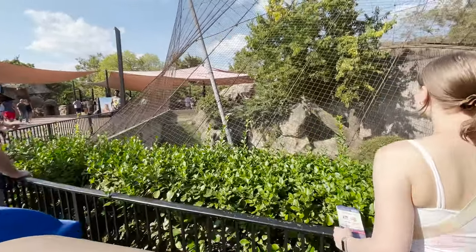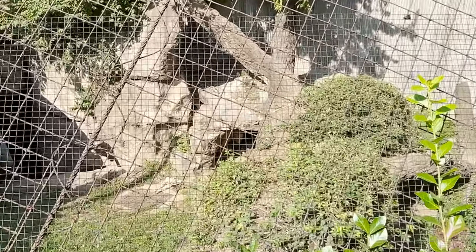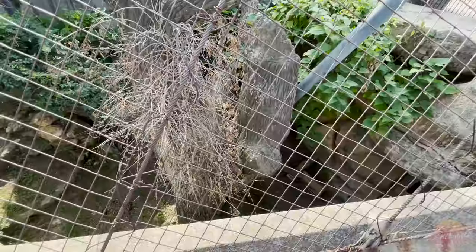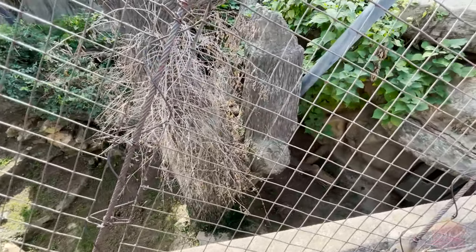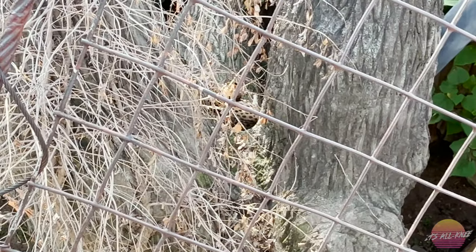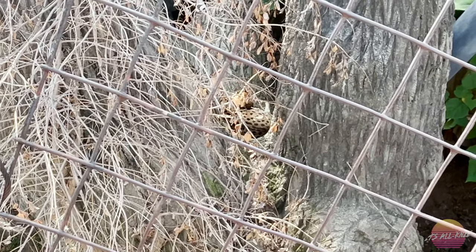See a snow leopard in there? Oh, he's in his little den. He's in there. Adult servals can jump up to 10 feet from sitting in. And there's the serval right there, a little spotted orange thing, just relaxing.